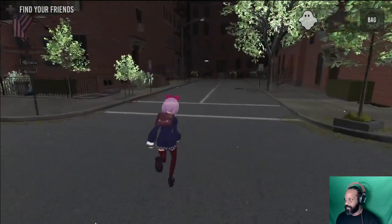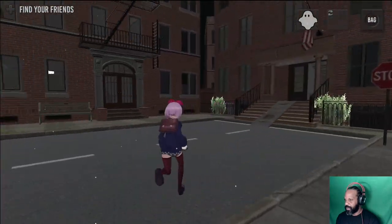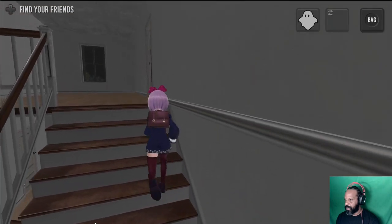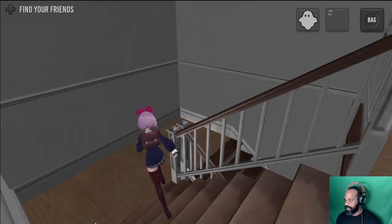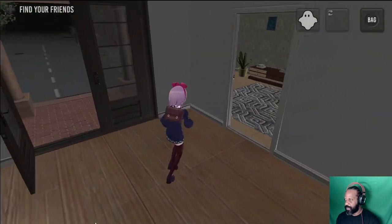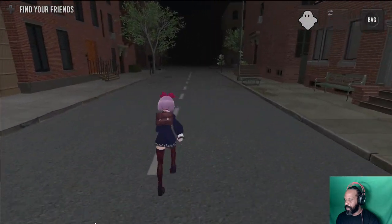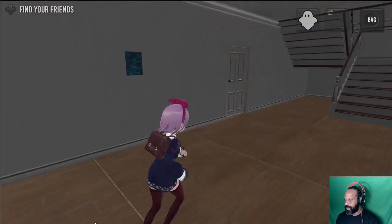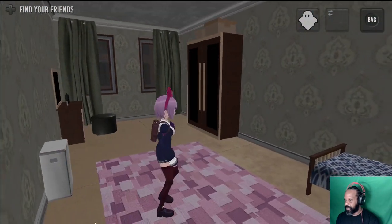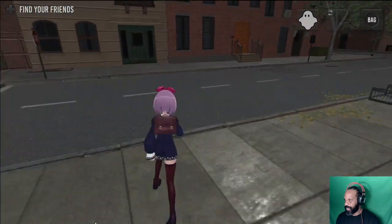Sakura's house was, I believe, over here. Where was it at? It's right here, right? No. The house with the bunny. That house when I was here. Alright. Guess not.